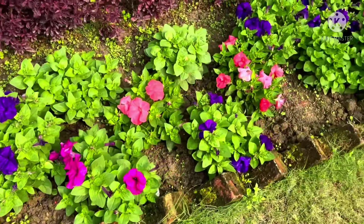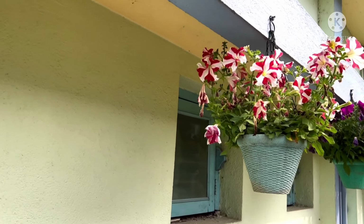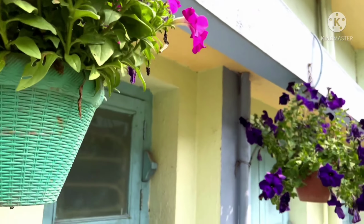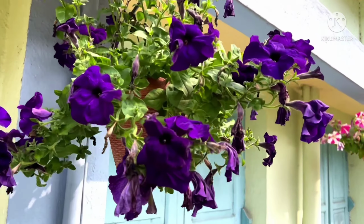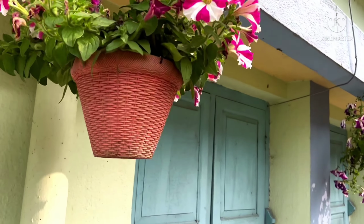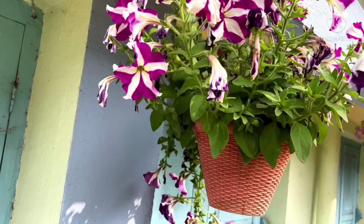Now over to some of the hanging baskets in the cornices area of my office. These are the hanging baskets. We have grown more than 100 hanging baskets in my garden, in the cornices of my different offices here. We have hung lots of hanging baskets here. So this is the nice one, the end of the loop.